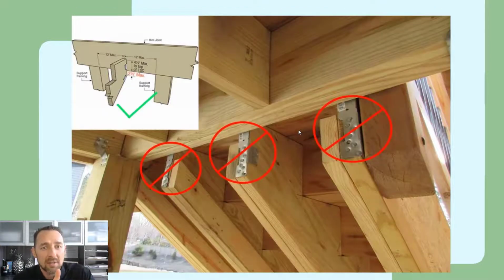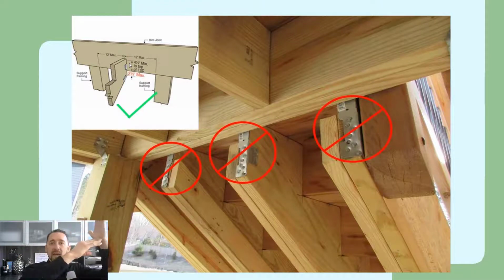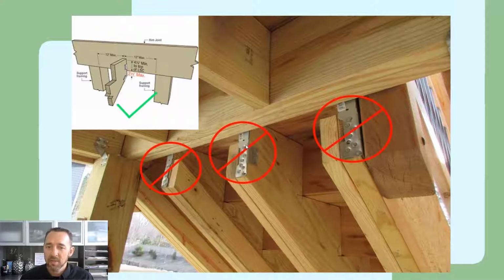These are the proper brackets, improperly installed. These are the right brackets. This diagram from the manufacturer shows how they should be installed. There's supposed to be a bend in there, and then the whole stringer comes up and gets fastened to the ledger board. I shouldn't say ledger board, I should say beam. Here they have the whole thing hanging, and the nails are going into the end grain of the lumber. Usually when you've got nails going into the end grain of lumber, it's improper. And this is definitely not how the manufacturer says they're supposed to be done.